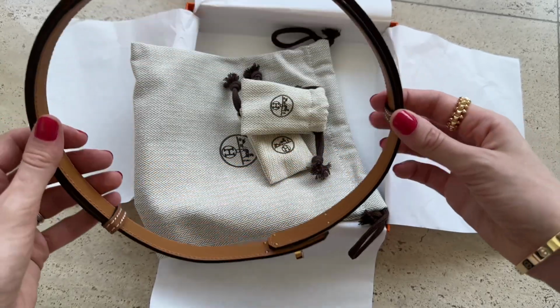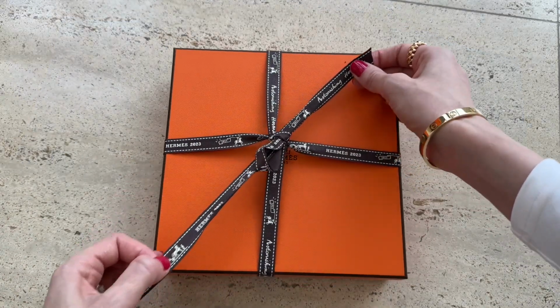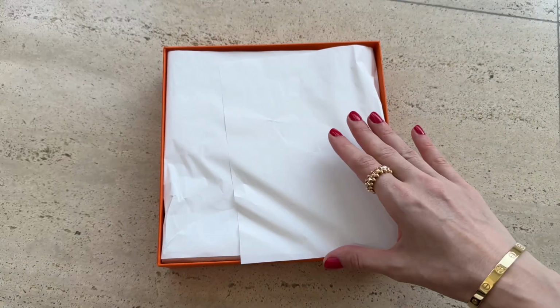I think in the future I will also add a pair of shoes in the same color. I usually love to match my accessories, and maybe in the future I might even add a bag in this exact shade. It's so stunning.